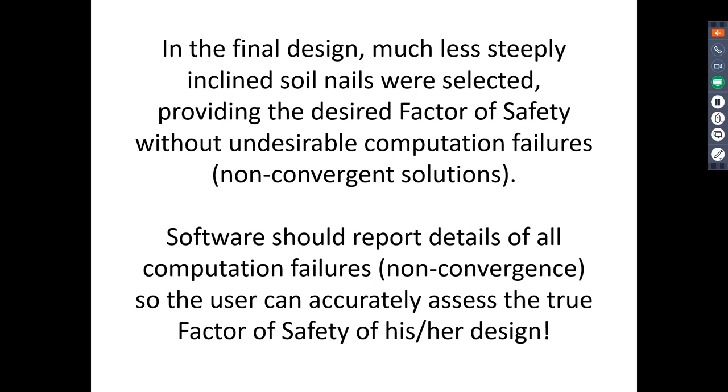One of the things that I've concluded from this, and I think I mentioned yesterday, is that it's very important that whatever software you're using reports all the details of the computation, because we could look at the results from SLOPE/W and see that it had failed to successfully compute the factor of safety for a number of slip surfaces. It's important that the software gives you as much information as possible so you can look at the solution and determine whether you got a meaningful solution or not.